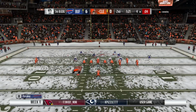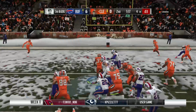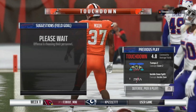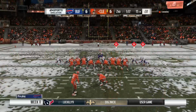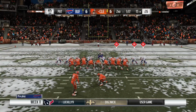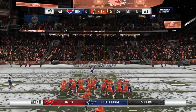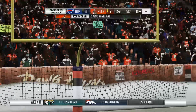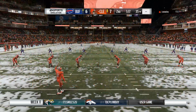Here's Mixon. And he'll barrel his way into the end zone for a Browns touchdown. A great effort there. Touchdown number 18 on the year. And the Browns can grab the lead if they hit the extra point. They always worry about the plant foot in the snow, but no problems there. And that will give them the lead here as we get on towards halftime.